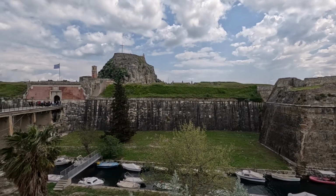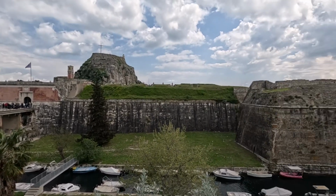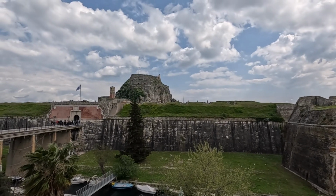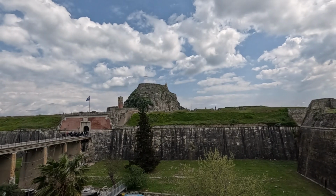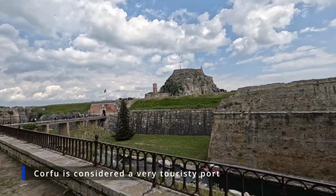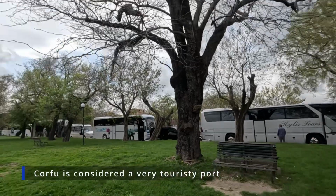All right, here's the other side of the old fort. And I'll go down there a little ways, but this is about all you can see. Pretty cool though. Sometimes it's nice to see the stuff from the outside. Once you're too close, you don't really get a good view. Well, that looks like a tour group there. Maybe from the ship? I don't know. Seems like a lot of tour groups here. You can tell by all the buses.